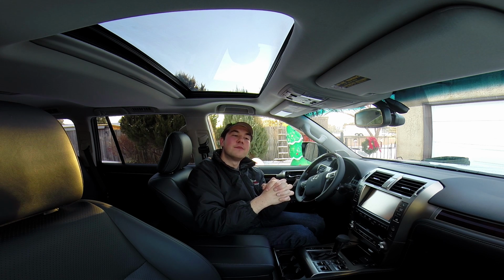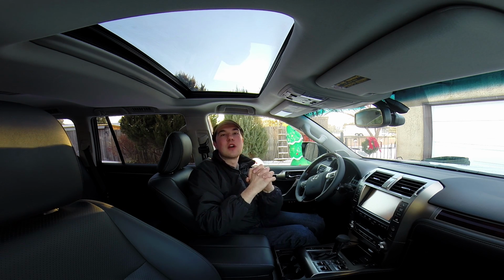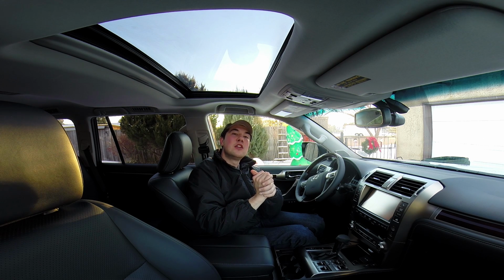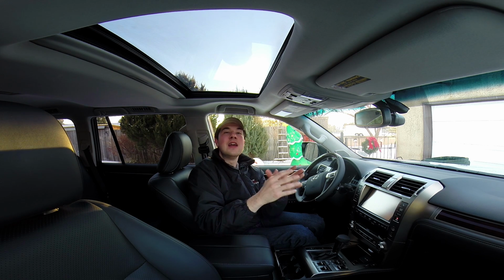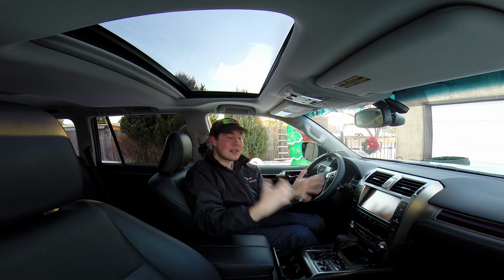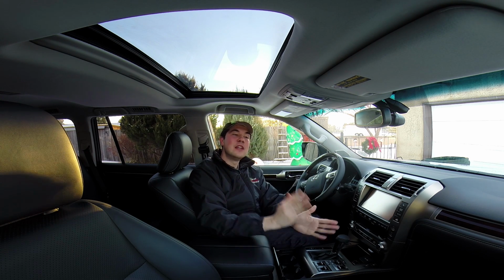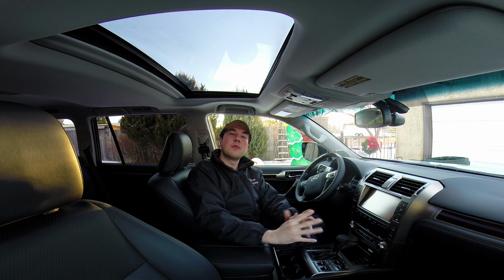Now, personally, I think the third rows are most often used in a pinch in most of the mid-size to full-size SUVs. It's really the big Suburbans and the Escalade Extended that you can really use them on a regular basis. That's just my opinion because I'm 6 foot. If you have different sized children and or people in your family in terms of heights, you might get along better.